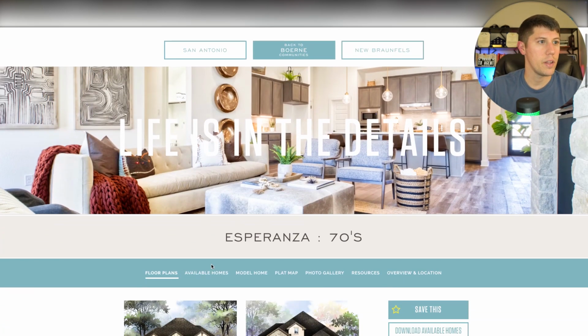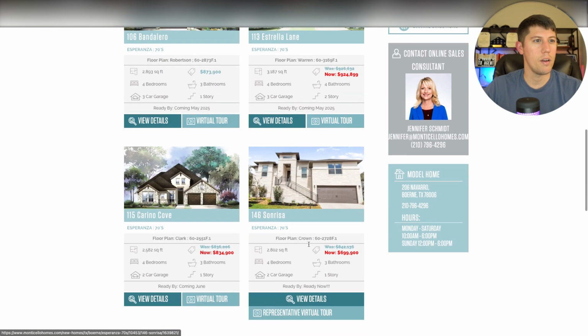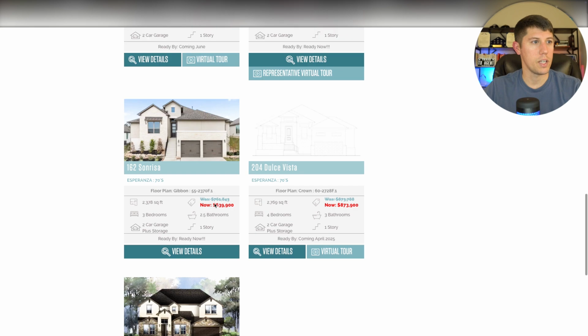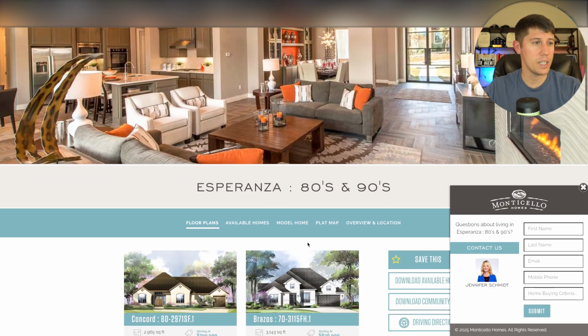Let's check and see if they have any available homes. They don't. They do have some. They only have a couple of pictures. Look at this price drop, $842,000 to $699,000. That's a really good price drop. That's a lot. And even so on this one, they've got some nice homes. So let's take a look at the 80 and 90 foot lots here.